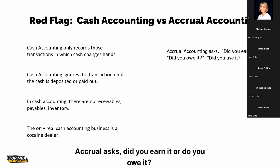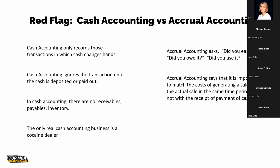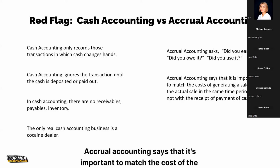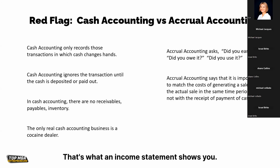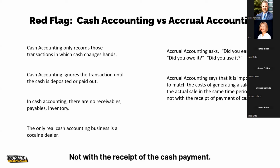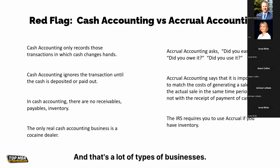Accrual asks, did you earn it or do you owe it? And did you use that asset? Accrual accounting says that it's important to match the cost of generating the sale with the actual sale in that same time period. That's what an income statement shows you, not the receipt of the cash payment. And actually, the IRS requires you to do accrual accounting if you have inventory, and that's a lot of types of businesses.